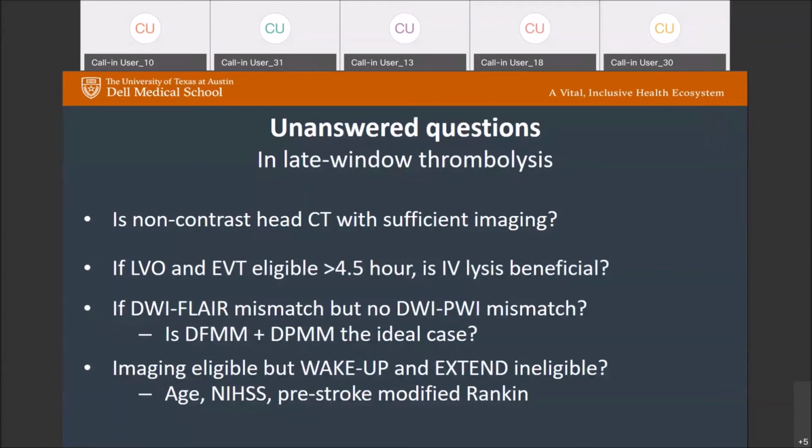So, interesting studies, I think, that have begun to change the way we practice. There are many practitioners who feel that they'd like to see more data still, and there are a lot of questions that are unanswered. One question is, is non-contrast CT, as shown by those initial 2 studies, sufficient imaging if you treat within 3 or 4.5 hours from symptom discovery? And there may be further studies on that.